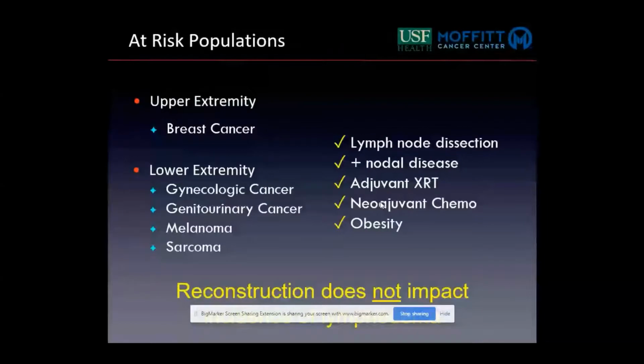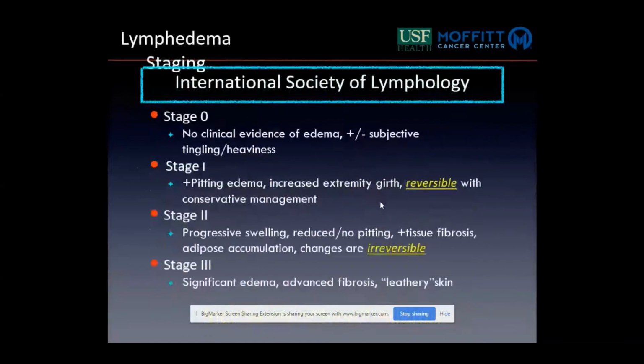Our focus largely in getting started with some of our preventative measures has focused on breast cancer-related lymphedema. However, this can be broadly applied, and we're starting to look at this in other cancer-related lymphedemas as well. Those associated with GYN and GU cancers, melanoma, sarcoma. We know that broadly at-risk patients are those who have underwent lymph node dissections, have nodal disease at the time of presentation, adjuvant radiation therapy, neoadjuvant chemotherapy, and obesity. What we have learned from a plastic and reconstructive surgery standpoint is that the type of reconstruction these patients in the breast cancer patient population undergo does not affect their incidence of developing lymphedema in the future.